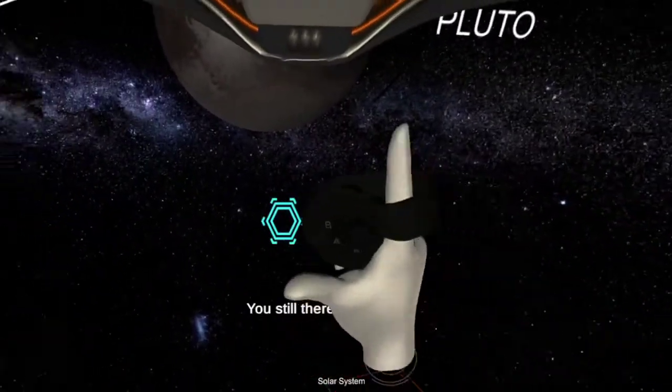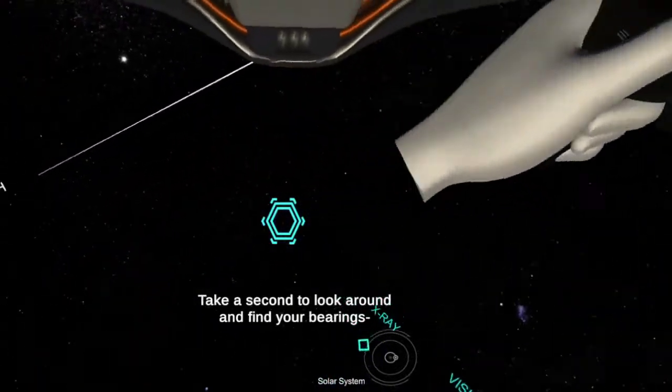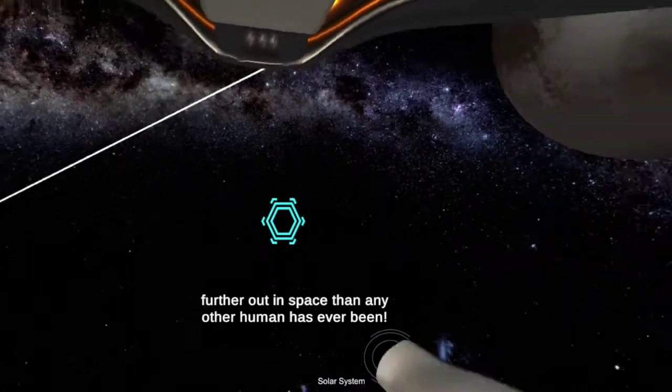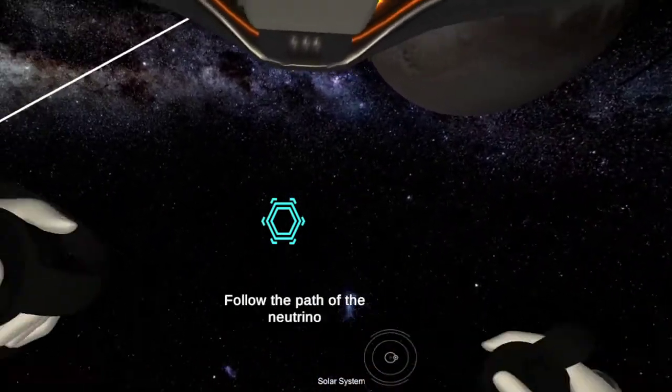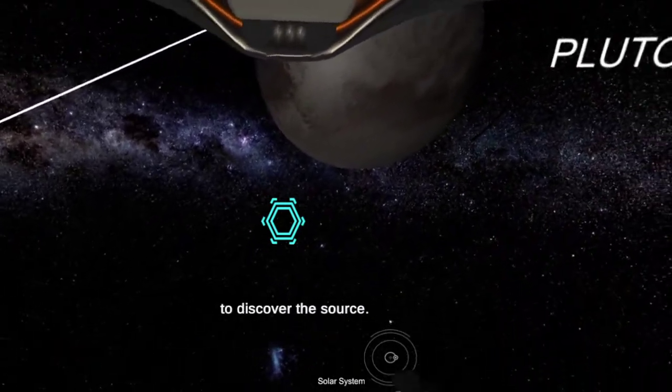Hello? You still there? Did you make it in one piece? Take a second to look around and find your bearings. It's pretty cool to be further out in space than any other human has ever been. Now you have a job to do. Follow the path of the neutrino that was detected by IceCube to discover the source.